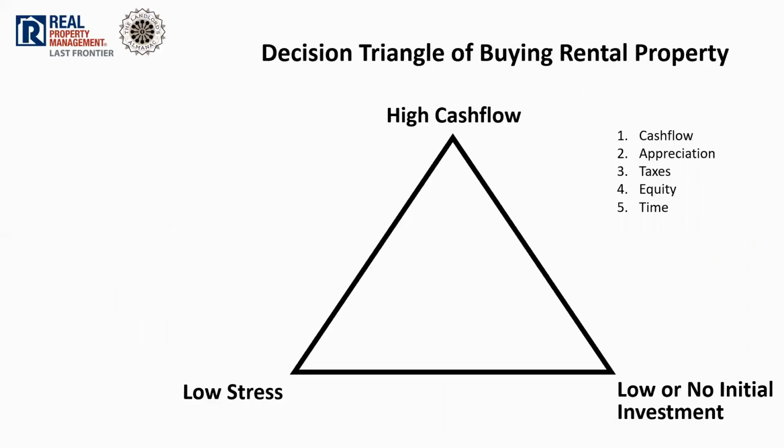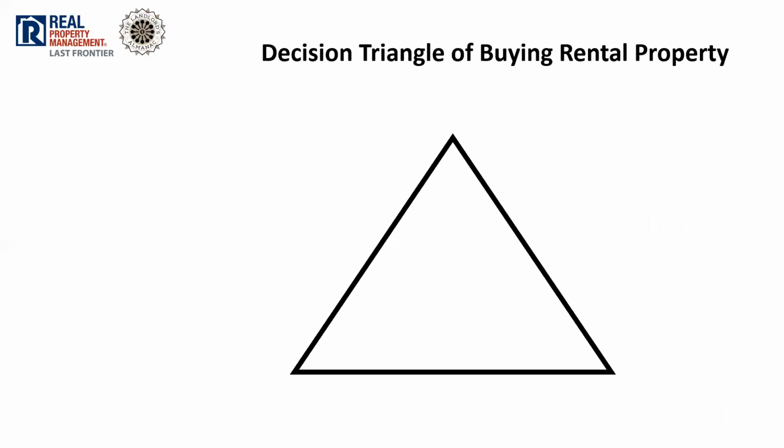Okay, so in dealing with reality on reality's terms, we have to make sacrifices. We need to decide what we're willing to sacrifice based on our individual situation. So here are the three things we get to pick from, except here's the catch: we only get to pick two. We can pick a lot of cash flow, we can pick lower stress, or we can pick lower initial investment, but we have to make sacrifices. So let's talk about how this whole triangle works.